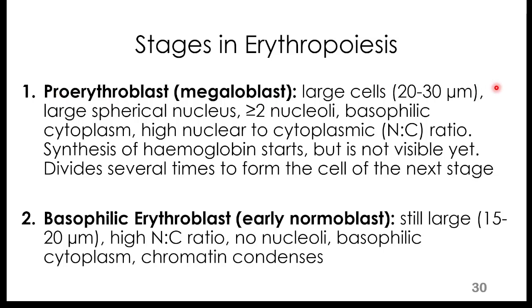Now, what does this mean? When we look at the cell under the microscope, right? When we say a cell has a high nuclear to cytoplasmic ratio, it simply means that the nucleus virtually fills the whole picture of the cell that we see. There's usually just a thin rim of cytoplasm. All right. So now in this stage, synthesis of hemoglobin starts, but the hemoglobin is not yet visible, right? But the synthesis has actually started.